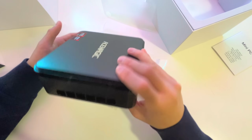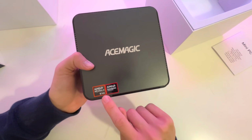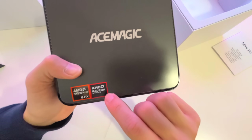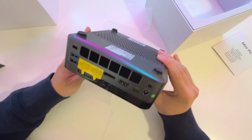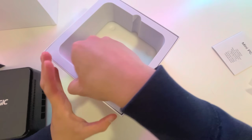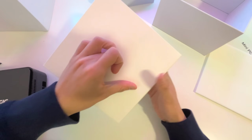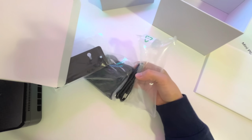Let's go ahead and take out this PC. And it's being powered by an AMD Ryzen AI 9 HX that also has AMD Radeon graphics. So everything is just fit inside of this small form factor gaming PC. And then inside the box, we also have, I'm pretty sure, all the cables and stuff. Oh, it's literally like another box inside. And inside of here should be all the cables and accessories.